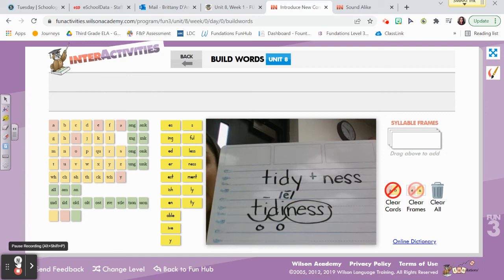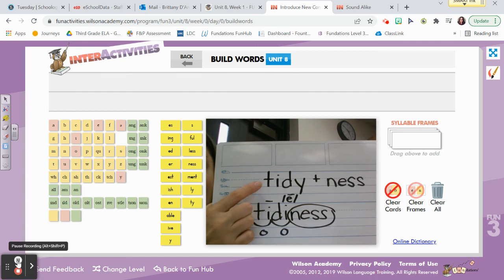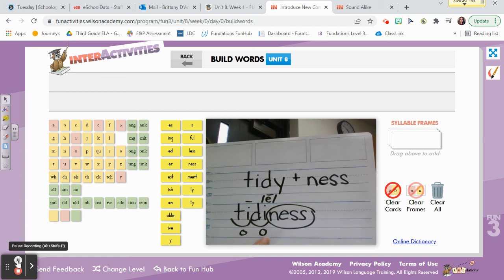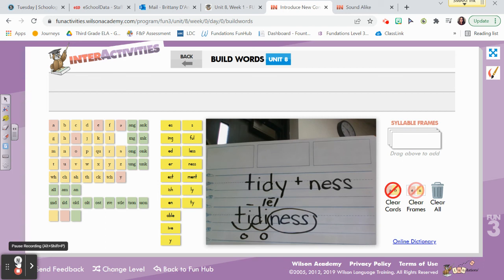I went ahead and did my math problem here. Tidy is the base word. That means clean. Ness is my suffix. And then in the next row, I followed the rule. Change that Y to an I and attach the suffix. Hopefully you remembered to tell me what this I sounds like. Long E. Okay. Nice job.